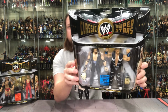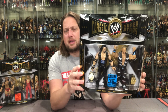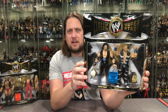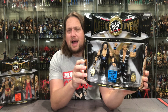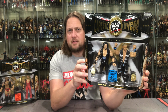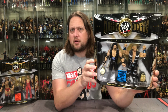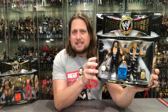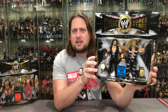Let's look at the packaging. The familiar Jakks Classic Superstars logo. We've seen it a million times by now, but it still is cool. You still know what you're getting when you see it, for sure. You got the ringside sticker right there on the front in the middle. I don't hate that. It does give it a point of difference. It's just not the foily sticker we usually get from Jakks in some of the exclusives. This looks like a cheaper sticker to me. But I do like that it's blue, and it is something different, if you're into different out there.